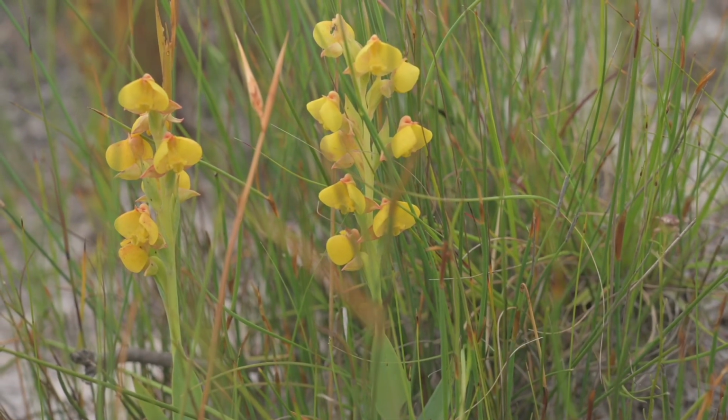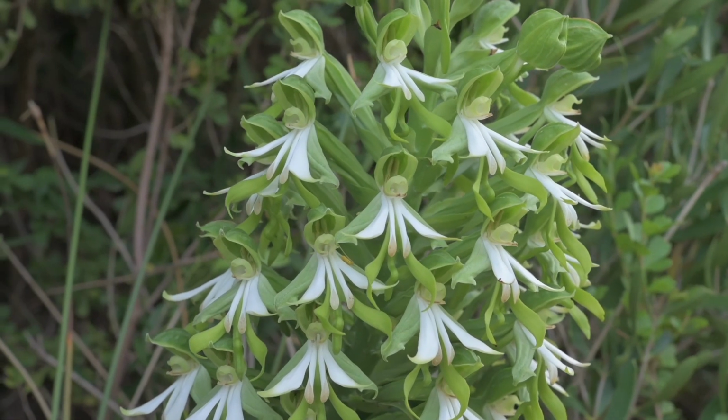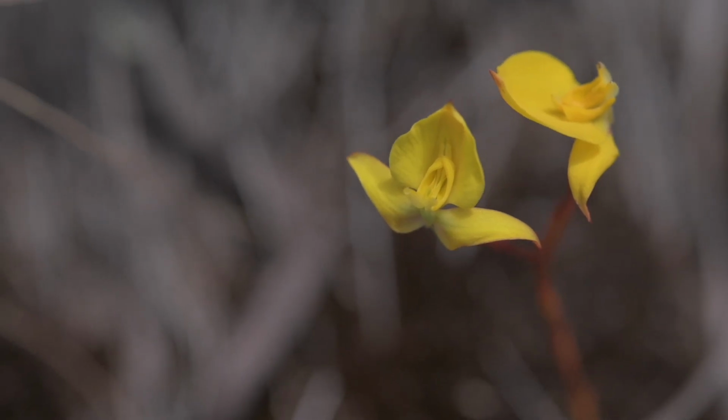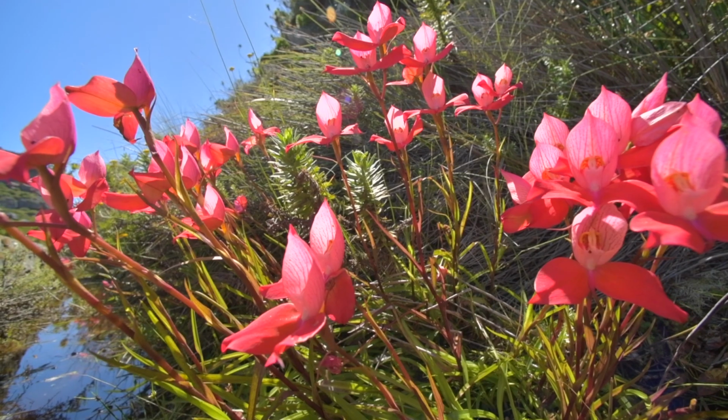In the next episode, we will take a look at a plant family which needs no introduction: orchids. These primitive plants have some of the most complex flowers on earth, each with its own unique pollinator.